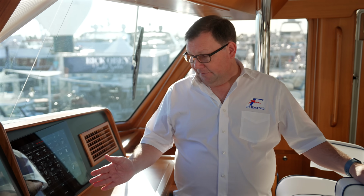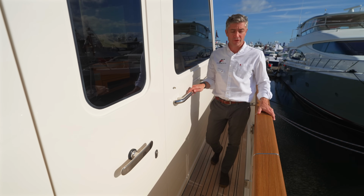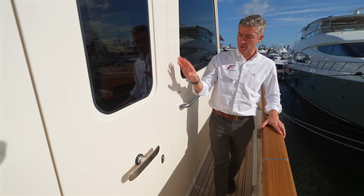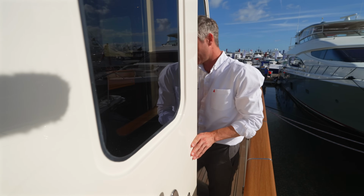So on the 85 we actually have six docking stations as standard on the boat. I'm in the enclosed wheelhouse now. Either side of me on the wing stations we have docking stations there, as well as the aft end of the flybridge, and two more in the cockpit. So it's very easy to handle this boat short-handed. One of the trademarks of a Fleming is the ease of access to get on and off the boat. So we have bulwark doors here, port and starboard, and then this beautiful watertight solid door that gives you access into the boat.